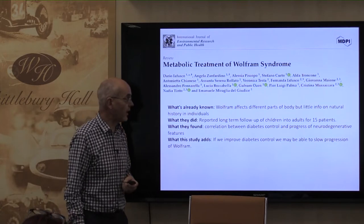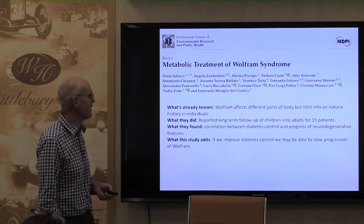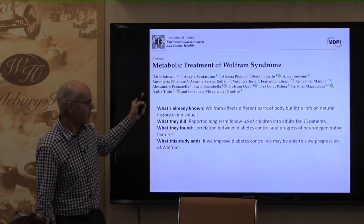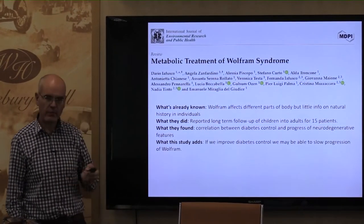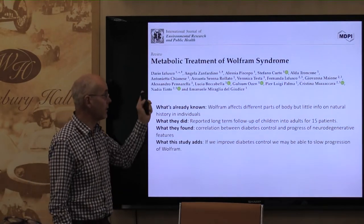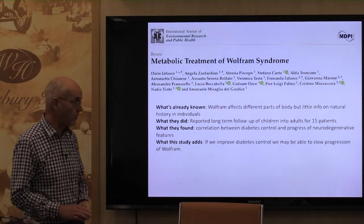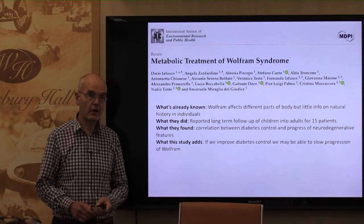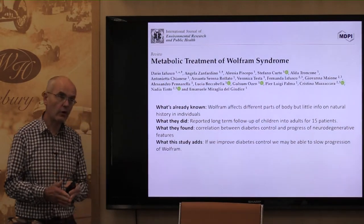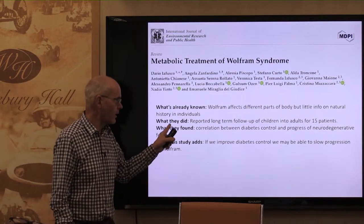And the final one I put up, partly for Federica as well, because it's from the Italian group on here as well. So this is Iafusco and others from Milan. And what they've done is they were following up people who've had Wolfram from childhood into adulthood, following them up from there and looking at treatments. And what's already known from this is that we know that Wolfram affects different parts of the body, and we've done research studies and shown effects in a snapshot, but there haven't been that many studies cross-sectional following people up in the long term. There have been some.